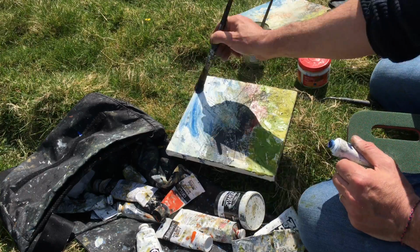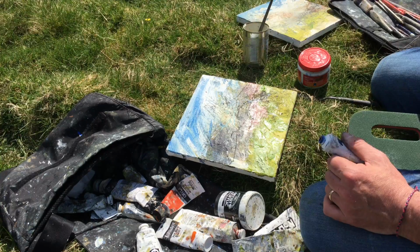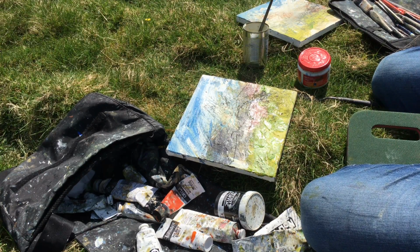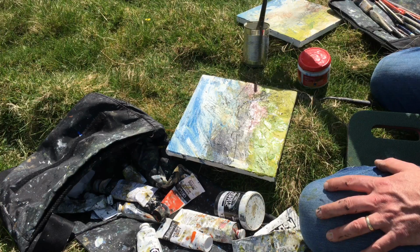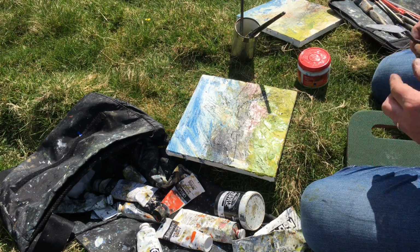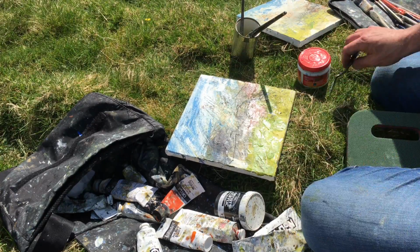It's kind of ideal painting weather for acrylic painting today, because it's drying really fast on the canvas. Each layer is drying very quickly, so I'm able to work over the layers underneath without picking them up again.